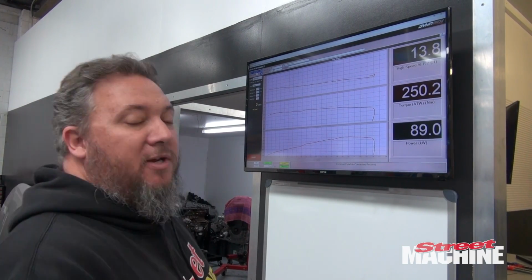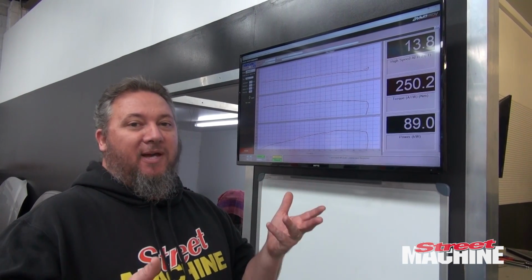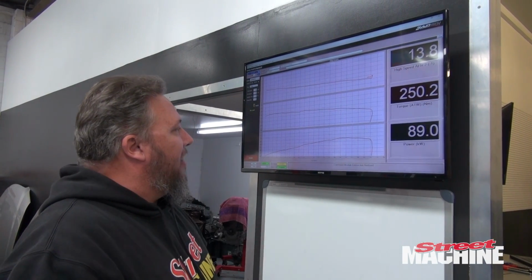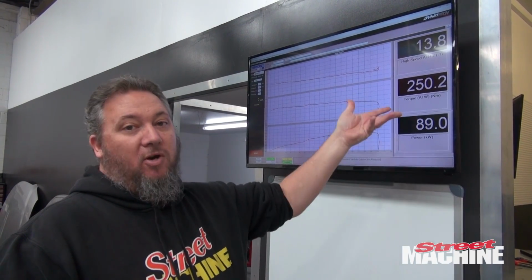Okay, well you've got to remember that the Haltech only has a baseline map in it, so the fuel and timing maps have not been optimised at all. So Zane's going to get in there, have a bit of a play with those, bring the power up to basically where it was and hopefully, maybe, beyond.